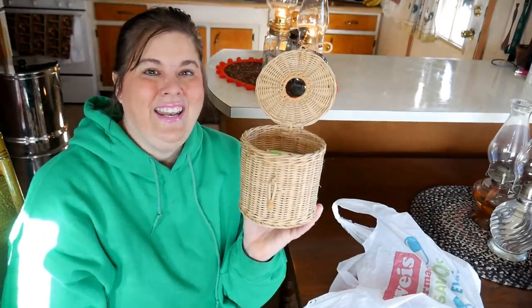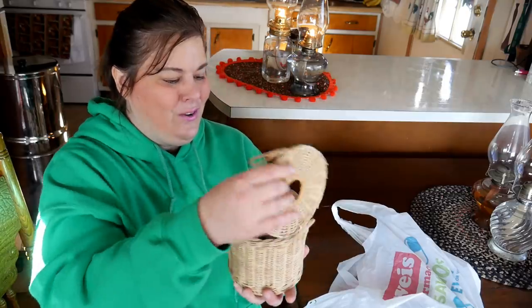Pretty cool, isn't it? And then for 50 cents, I got these incense cones. Now, I don't have incense in my home, but they smelled so amazing. I thought, hey, I'll give it a try. So there, I got those two items.